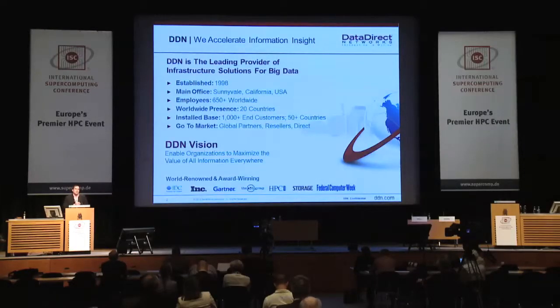Our vision is to enable organizations to maximize the value of information everywhere. If you look at the company's business, we're mostly focused on optimizing throughput. And we talk about throughput in so many different ways in this market. With the emergence of SSDs, the whole definition of throughput is becoming a little bit crazy because people don't normally think about SSDs for throughput. But when we take a step back, we try at every single level of the operational environment to maximize the amount of performance that an application can see, whether it's throughput-oriented, transactional-oriented, or a mix of both.